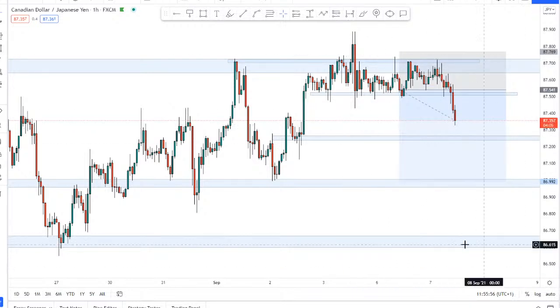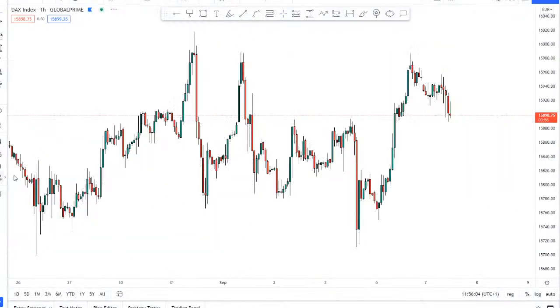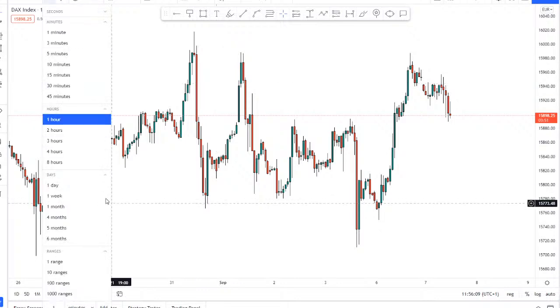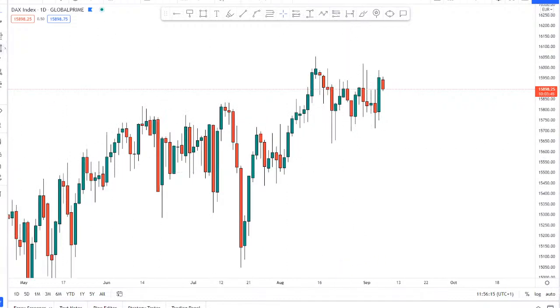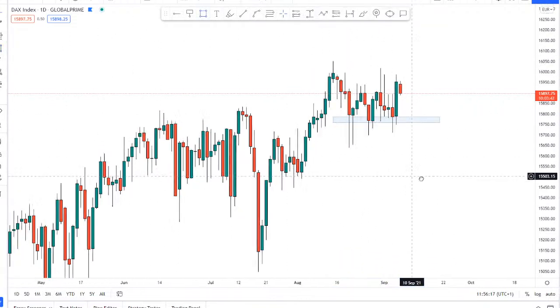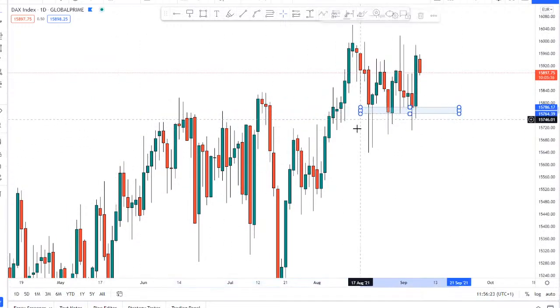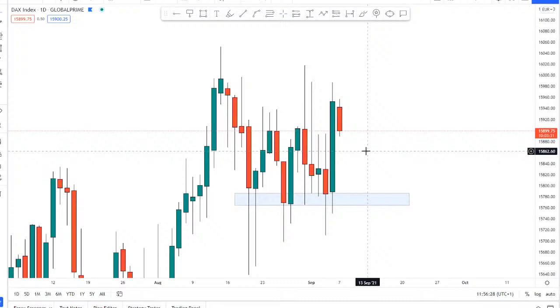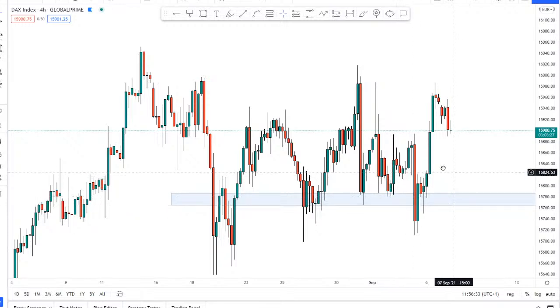Okay, sure thing. GER30. Okay, so let's clear the chart. For this pair, we haven't really moved too much since last time I looked at it. We're kind of just forming support here, which is essentially the resistance there that now forms as support, and we're just respecting that. Yesterday we closed with a nice bullish candle to the upside, so momentum looks like it's pushing back into the bulls. So I would expect to see this pair continue to the upside.